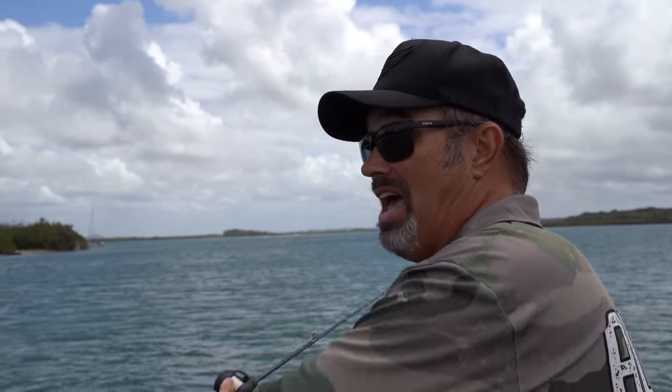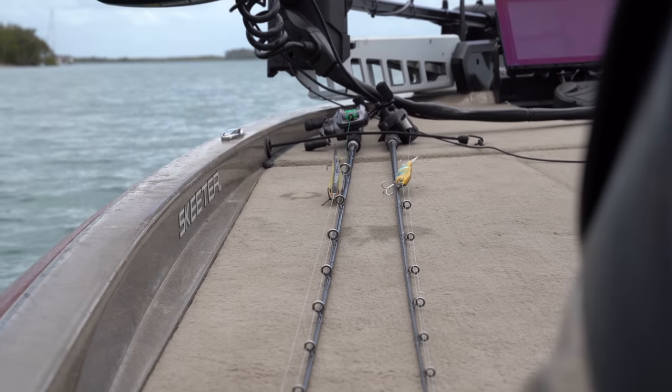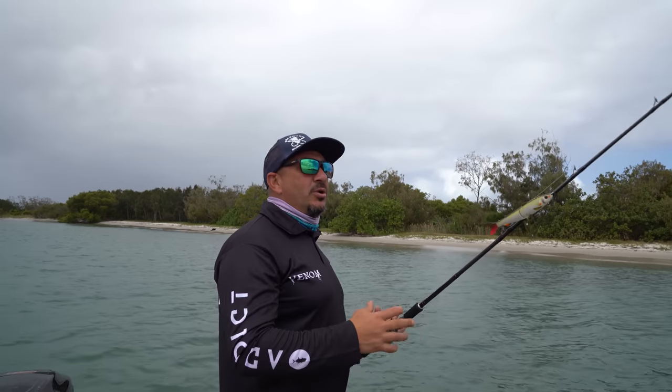Sorry, folks. I know we just got a little excited there, but you obviously wouldn't have seen it, and it's not every day you see a flathead that size. That was just monstrous. Absolutely monstrous.